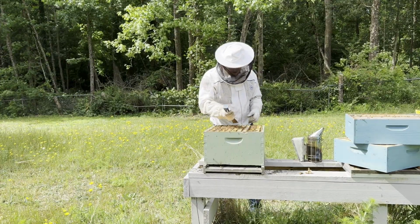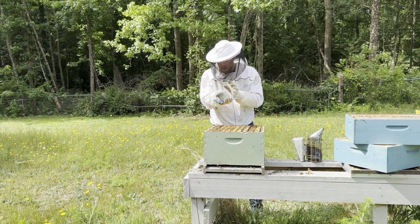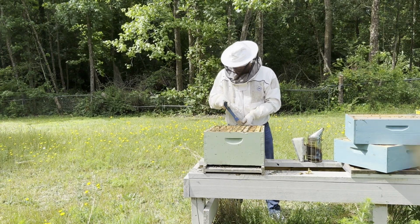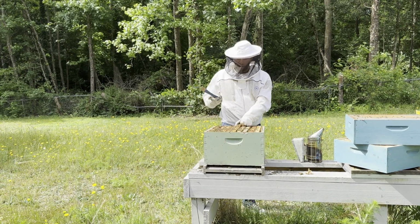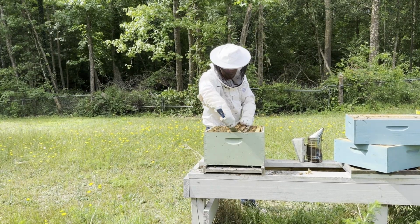So ants will come in here. They're pretty opportunistic. They'll do what they gotta do, you know? Hey, there's no reason to try and sting me. Stop. So that would explain the semi-aggressive behavior. If they're already stressed because of ants, me ripping the top off their beehive is not helping.